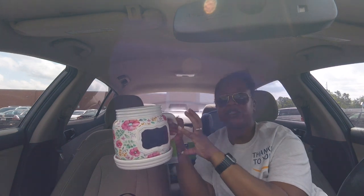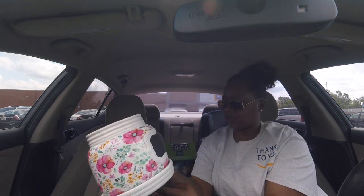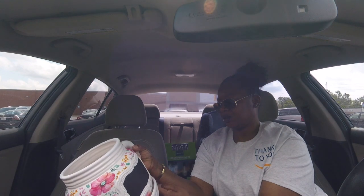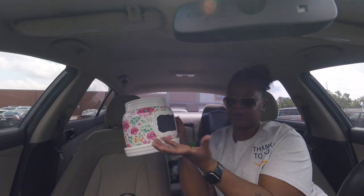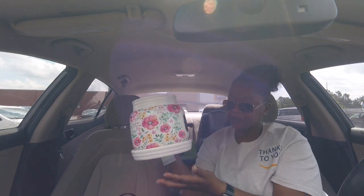And then they had a different style. They had this style, this jug, or this pitcher, or whatever. What is this supposed to be? It's supposed to be a mason jar style. And then they had another one that was like a teacup that sat on top of a plate.